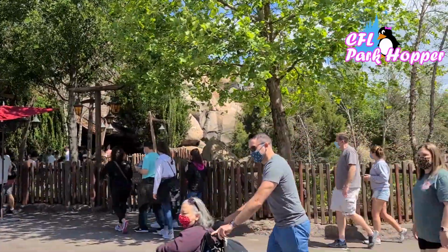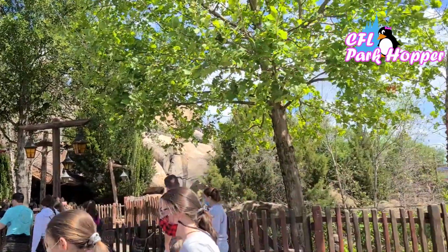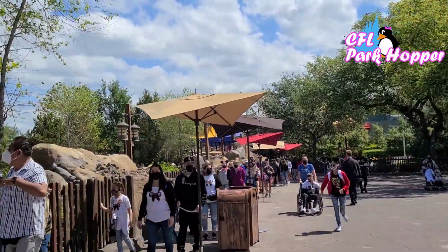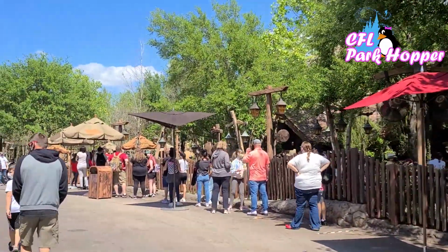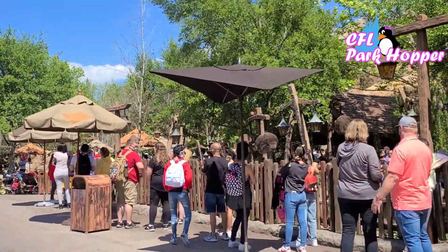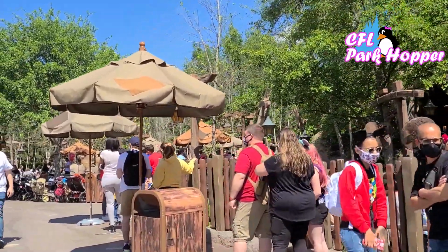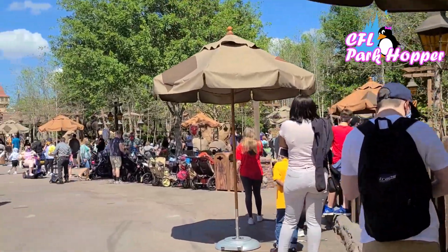So here is the line for the Seven Dwarfs Mine Train. The ride is directly in front of us. The line typically stretches all the way back and around the ride in the back, and it's typically an hour long. We're going to walk over here to see the wait time. The park opened today at 8 a.m. and I was inside the Magic Kingdom, I'd say about 8:10. 8:15, I was on Main Street. This line was already 65 minutes at 8:15 in the morning.